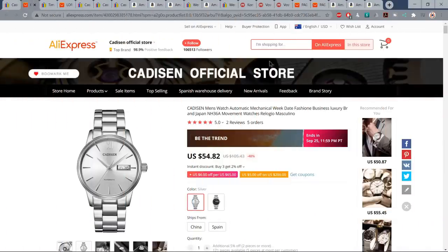Next up at number 2, there are no Seikos on today's list. The price of Seiko 5s has crept right up to $80 minimum, and I just don't think they're worth that money. I'm going to show you a watch that I think is not only much cheaper, it's also better. It's the Cadisen C1032. Alright, perhaps not the catchiest name in the world.